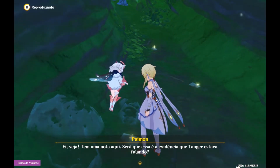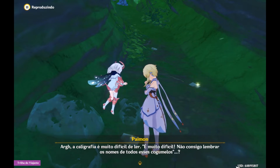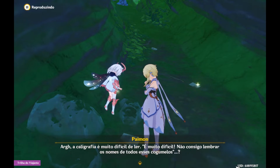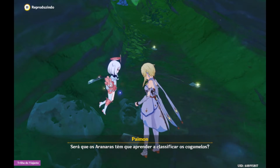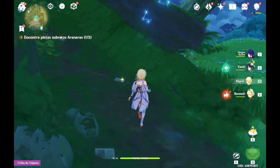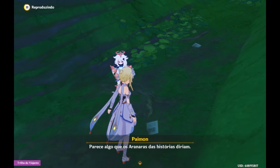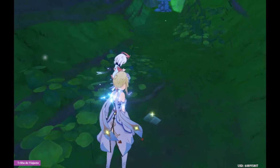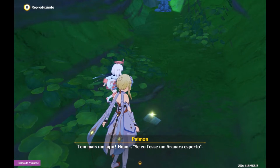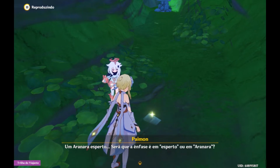Hey, look! There's a note here! Could this be the evidence that Tanja was talking about? The handwriting's so hard to read. It's too hard. I can't remember the names of all these mushrooms. Do Aranara need to learn about mushroom classification? Here's another note that says, "This tree hollow is my castle." That sounds more like something an Aranara from the stories would say. There's another one here! If only I were a clever Aranara. A clever Aranara. Is the emphasis on clever or Aranara?